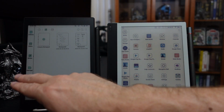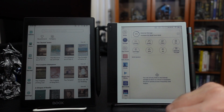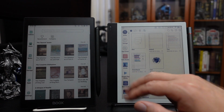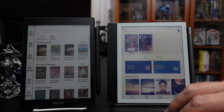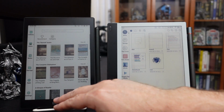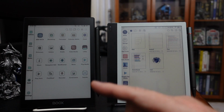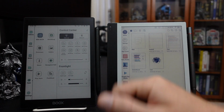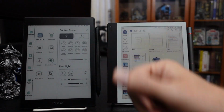The AirC is pretty snappy. Compare that to the Galy, which is also generally pretty snappy. Maybe just a hair quicker on the AirC. One thing in particular though, bringing down the drop-down bar on the AirC, super responsive. Look how easily that came up. Just a nice little swipe, there it is.